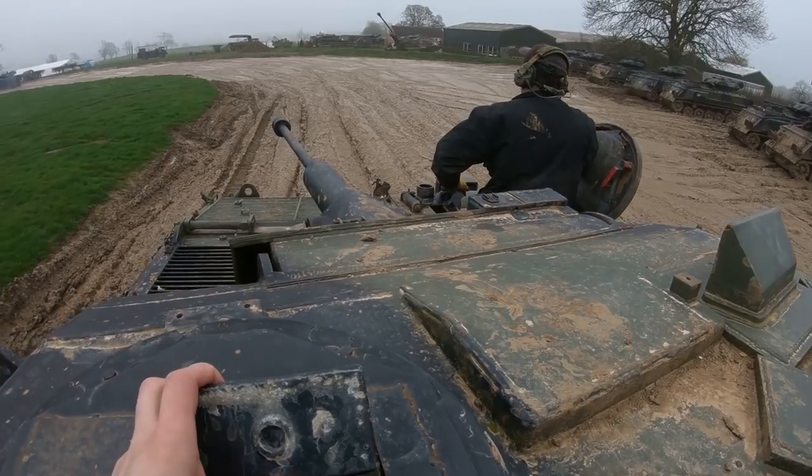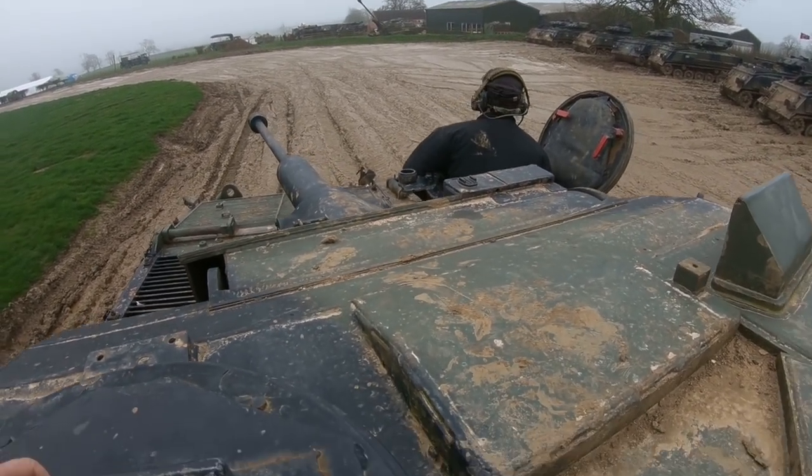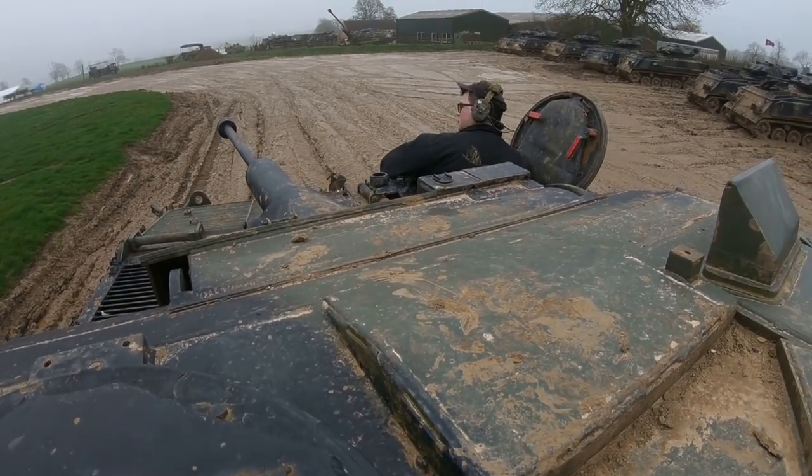Going for the real tank experience. This time we've shut the lid and we're driving from inside.